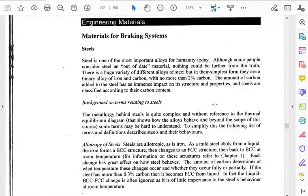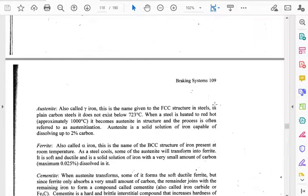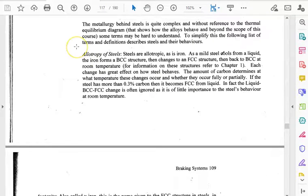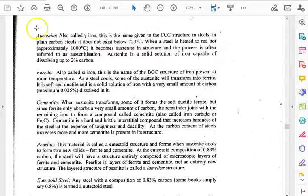Okay, steels. We have talked at fairly extensive length already about how steel is an allotrope, which means it can exist in more than one crystal structure. We have austenite, which exists in what kind of crystal structure? Face-centered cubic. And then we have Alison the ferret. What kind of crystal structure does she have? Ferrite has body-centered cubic. Austenite, also known as gamma iron, is the name given to face-centered structure steel. It only exists at high temperature.